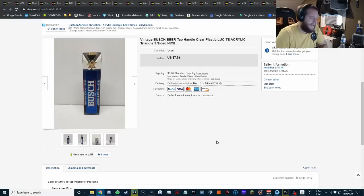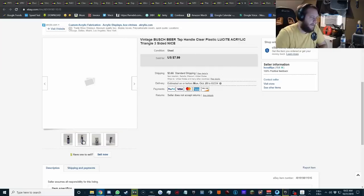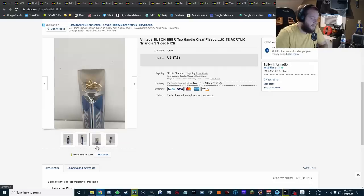A Busch beer tap handle that I found at a yard sale for $0.25, 50 cents, something like that.